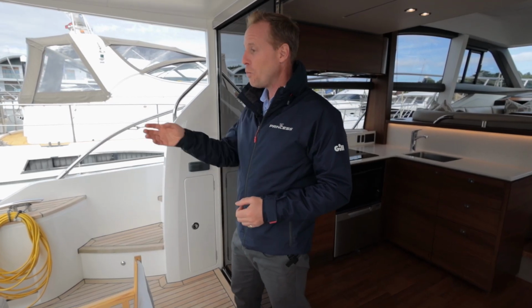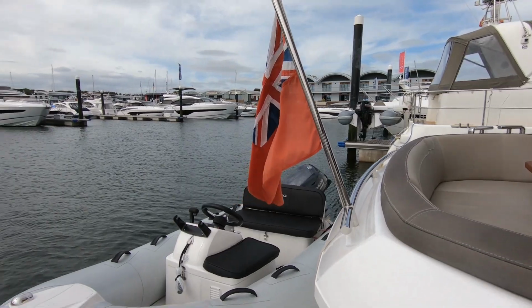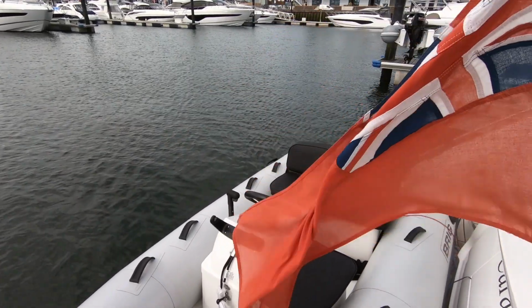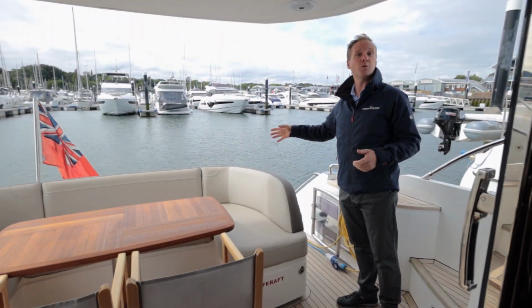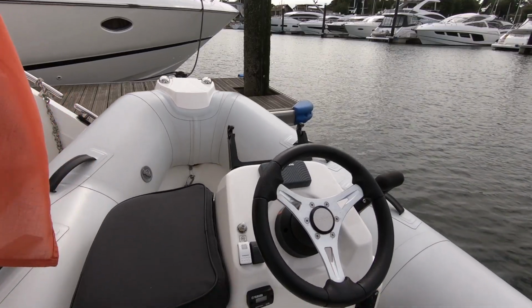Whilst we're talking about the swim platform on this boat, we've got a Brig tender with a Yamaha 20 horsepower, nicely set up, also with an Axiom Raymarine chart plotter. That's not including the sale price, but could be available by way of separate negotiation. Let's have a look through the interior of the boat.